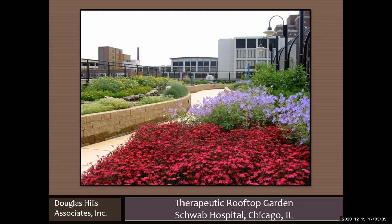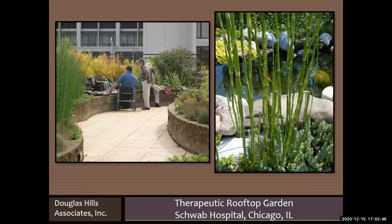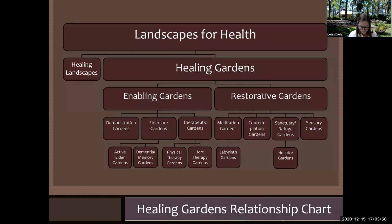So just to reiterate, this horticultural therapy garden uses plants and plant-based activities as a therapeutic intervention to support the goals of the larger facility and the individuals served there. A couple more pictures of that one. So there you have it. That is a relationship framework for healing garden types.